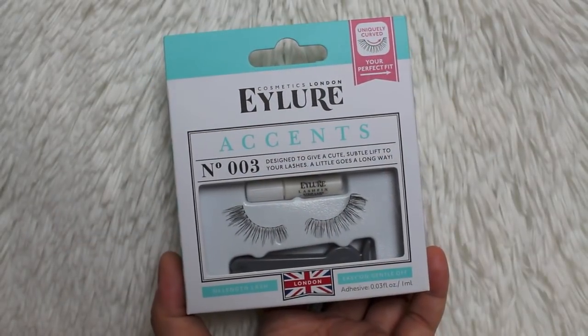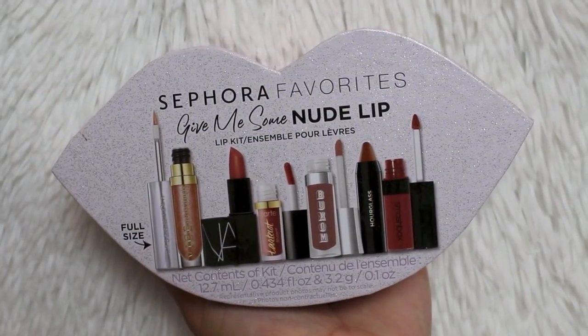You'll also be getting this set of Eyelure lashes. This was in my Target beauty box, and I don't wear lashes, so I wanted to put this in there. This is in Uniquely Curved, and you get the applicator and the glue. And you'll also be getting the Sephora Favorites Give Me Some Nude Lip. So there's 6 lippies in here. There's 5 deluxe sample sizes and a full size of this Urban Decay lippy.